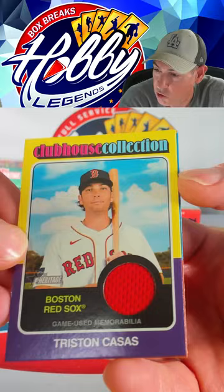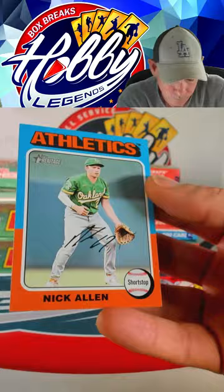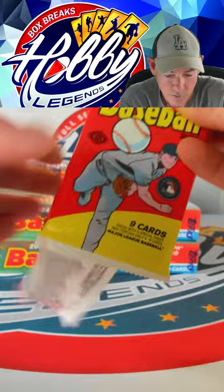So congrats to the Red Sox on the first mim of this six boxer. So the mims are up 1-0. Come on, Ink. Let's make that number a little closer by the end of these six boxes.